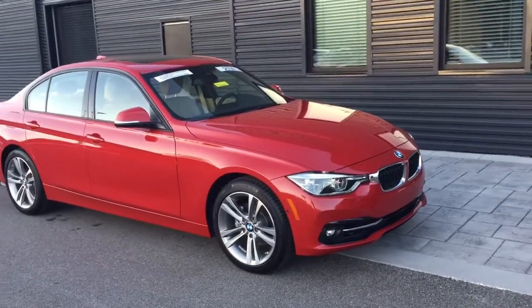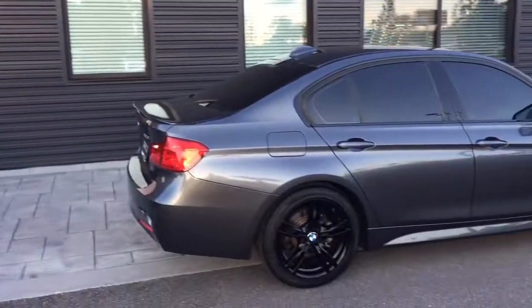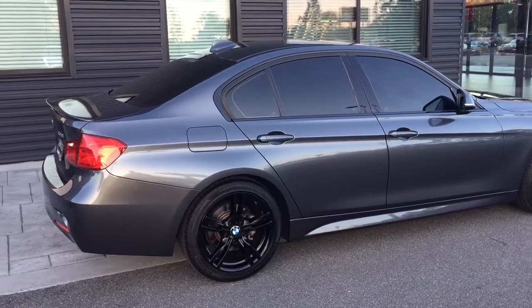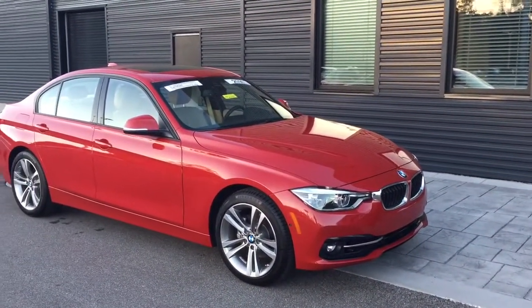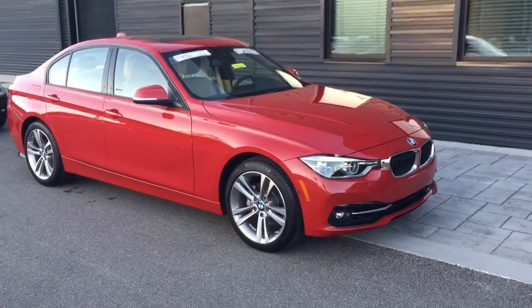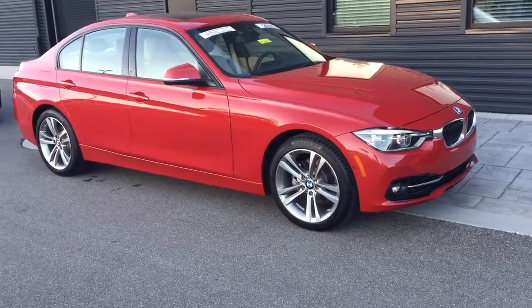Now this one here is a Sport Line. It's not the MSport line. So you can notice the difference on the MSport. Got a different aero kit on the bottom. The bottom's different, the front's a little different. And no chrome, it's got black shadow trim versus this one's got, you see the chrome. But this one's 2 years newer. Very nice car, different wheels on this one on the Sport.